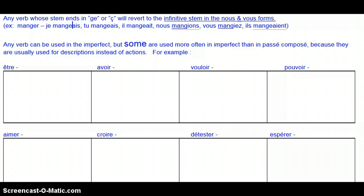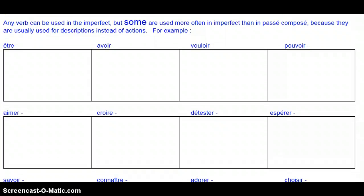Any verb can be used in the imperfect, but some verbs are used more often in the imperfect than in passé composé because we use them a lot of times to describe what people look like or how they feel. There are some other situations later that we'll study, like for talking about something that's often a descriptive idea in French, that are going to be used in the imperfect, but like être, you're usually talking about what somebody was like. Avoir, often you might say like somebody had hunger, and remember in French you use avoir faim, so you might say like she was grumpy, she was hungry, she wanted pizza, she could not get pizza. Oh, she loved pizza. She believed she could get pizza after school. She hated not eating pizza. She was hoping to eat pizza again.